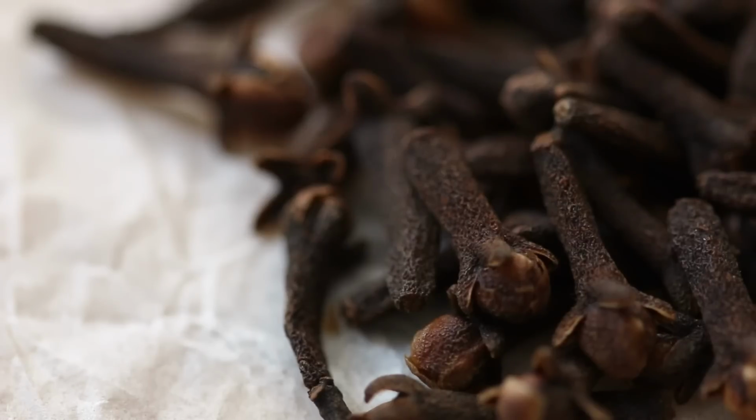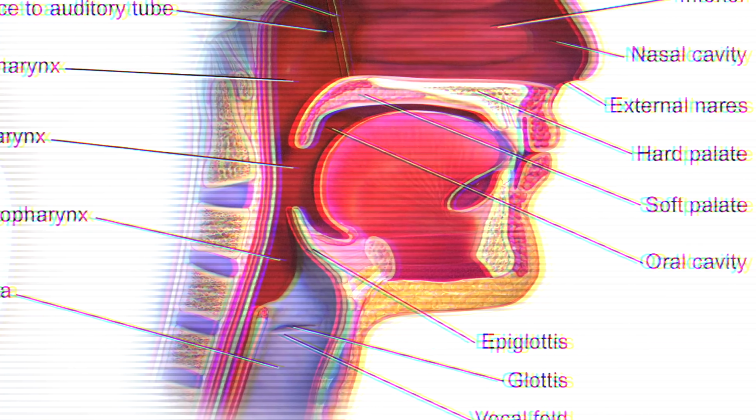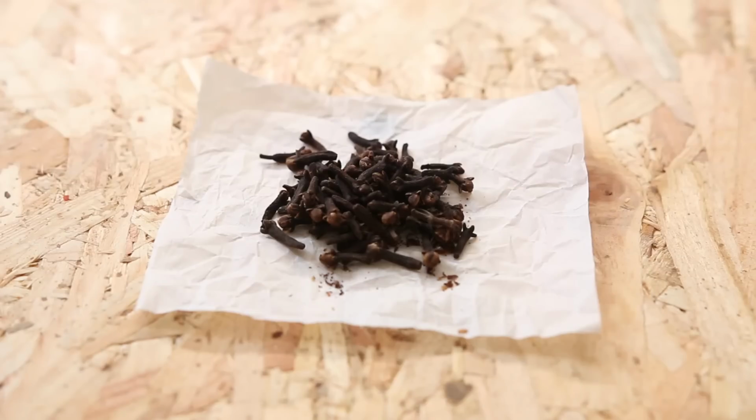Use 1 or 2 to enhance a clear stock, but using too many cloves will literally anesthetize your palate. They are essential in French beef stew called pot-au-feu or Vietnamese beef soup called pho bo. Without cloves, useless.